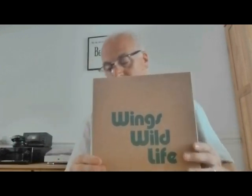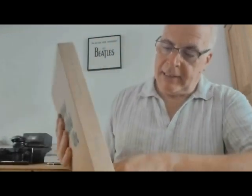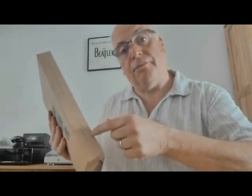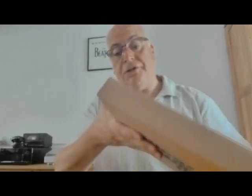So we are only going to be looking at Wings Wildlife on this one. So there we are. I'm going to also show you on the spine here. You can tell the difference between the Capitol and the Concord issues. The Capitol latest ones have McCartney's signature on the spine, whereas the Concord editions didn't.